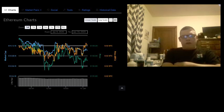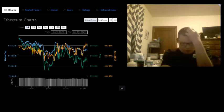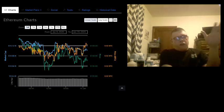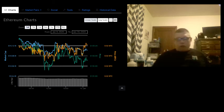I know it got to 145 a couple of days ago, but that quickly retraced. So now your new resistance is about 140. And once we get through that resistance again, I think you'll see this coin take off. But like I said, guys, we've got to break that resistance. We need to start building higher highs and just consolidate out.